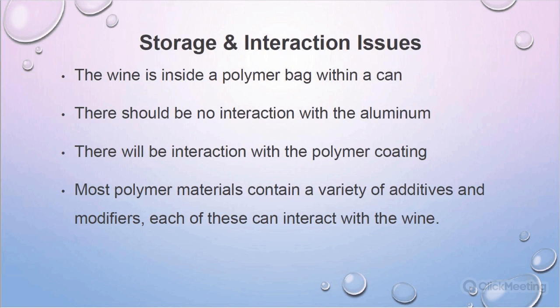Storage interactions and issues. The wine is inside a polymer bag. It's within the can. It's not touching the aluminum, so there shouldn't be any interaction with the aluminum. But there is interaction with the polymer coating. Most polymer materials contain a variety of additives and modifiers, and these can interact with the wine.